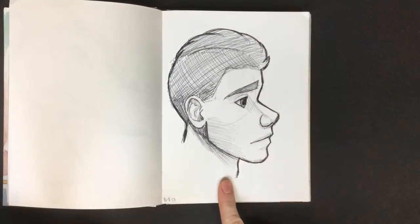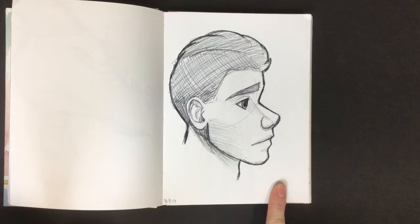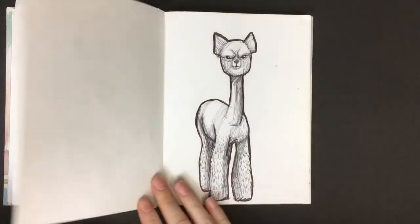I think this is also a 6 minute drawing. Yeah, this is also a drawing I did in 6 minutes, trying to see how well I could draw profiles quickly, and I probably also was just out of inspiration for that day.